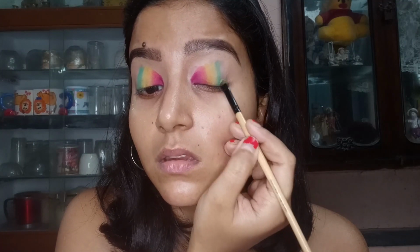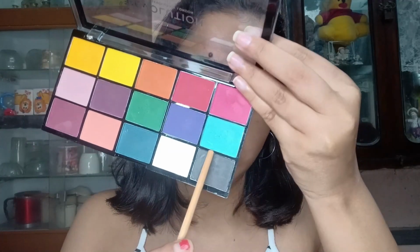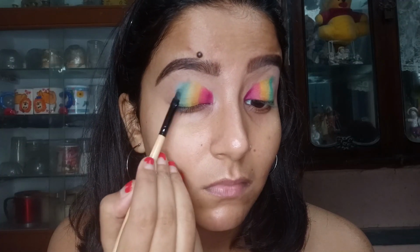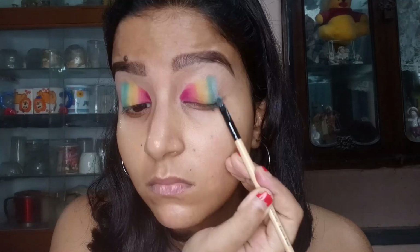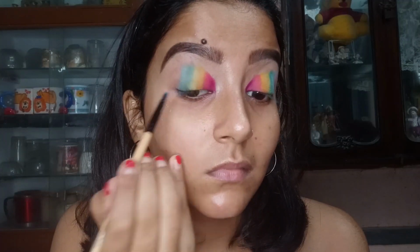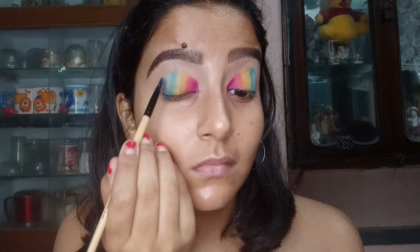Now from the Makeup Revolution Marvelous palette, I am taking this beautiful light blue shade, and this is also a color which is very hard to get the pigmentation. And this time I have used a different brush too, because otherwise all the colors will get messed up. And as you can see, I am layering it up because this is a very hard color to get the proper pigmentation. That's why I am layering this color up until I am happy with the intensity of the color.